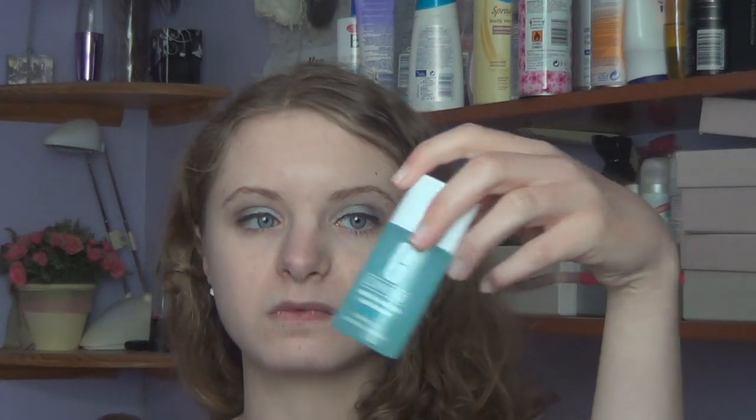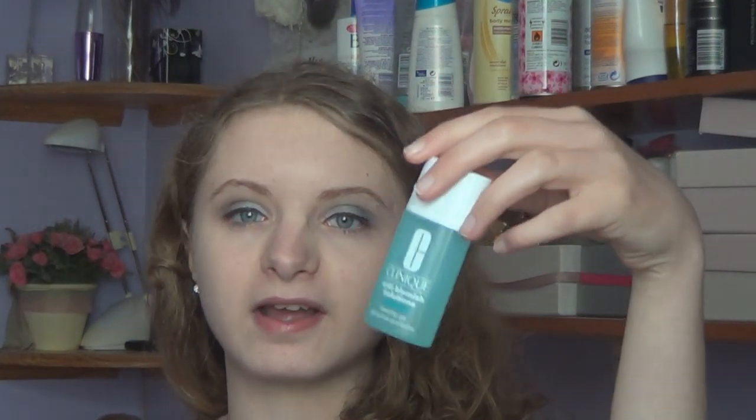And obviously, as I said, I've been using this for about a month now, and I think I've got a good idea of what the product is and what it does. So first things first is the packaging. It's a bluey green type packaging, which is meant to give a sort of clinical look to it.